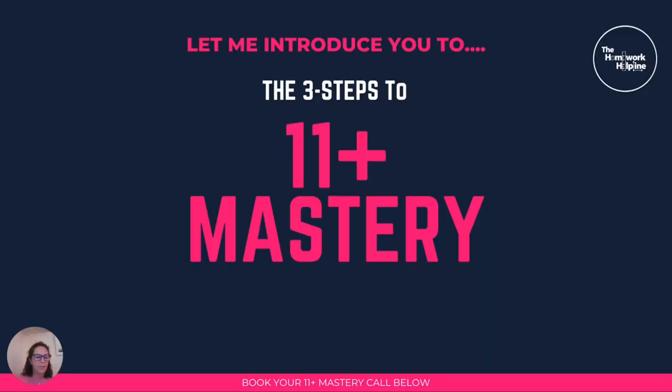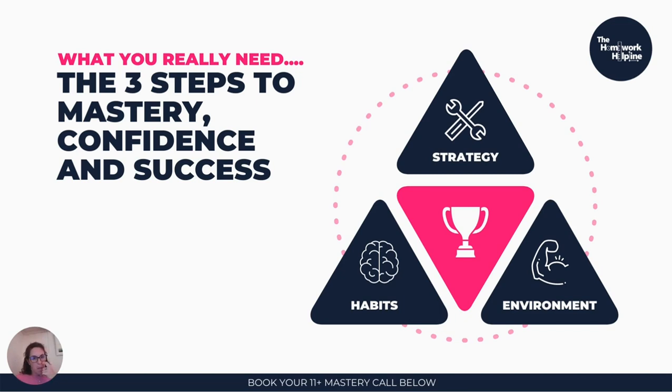So without further ado, let's get on to my whole system of 11 plus mastery, the 3 steps to 11 plus mastery. Within 11 plus mastery, we have to have confidence in order to have success. I alluded to that earlier. What I've worked out over 20 years in the classroom is that in order to achieve this goal of success, whatever that might look like for you, whether that looks like enjoyment of a subject, self-confidence, or passing an exam, we have to have these 3 aspects in place: the environment, habits, and strategy. I'm going to come to those individually now.